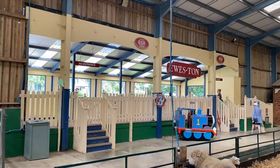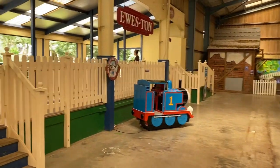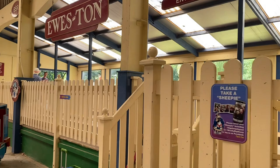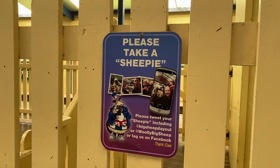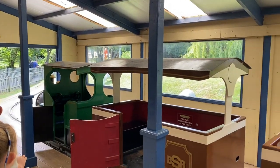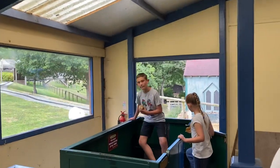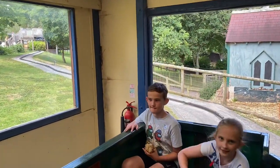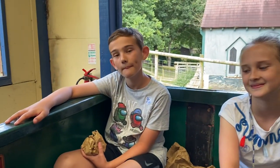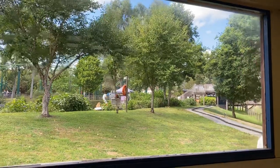Another ride over here, a little train ride. So we might try that out now. Not the Thomas ride. The Big Sheep Express, Euston Station. Take a sheepy, it says. We're going to take a sheepy, Holly. We're just going to head on to the train line. Right, go for the back row. Is it faster at the back row, guys? We must be seated at all times. Big Sheep Railways. Oh, there's little swan boats over there, Holly. There's the coaster going round. And off we go.